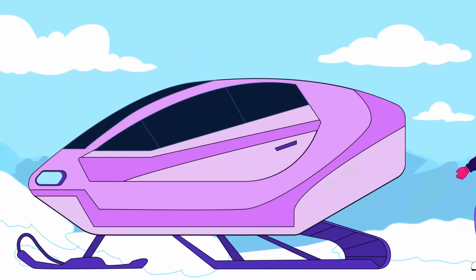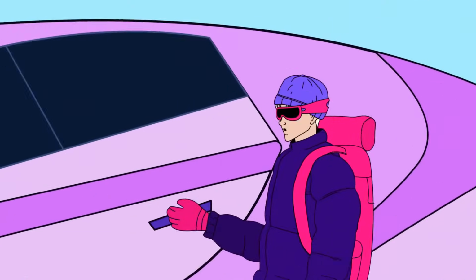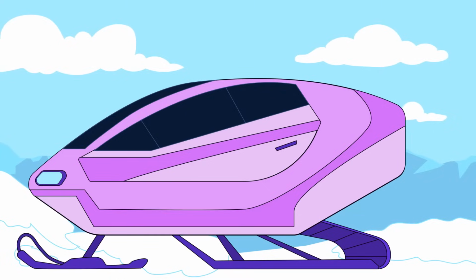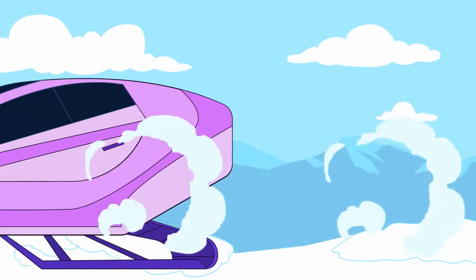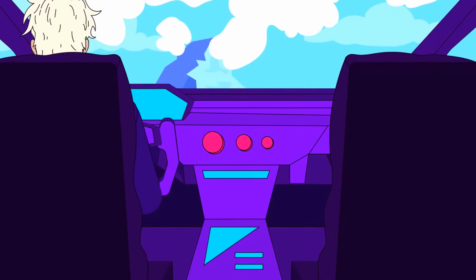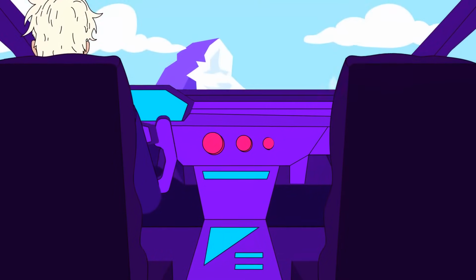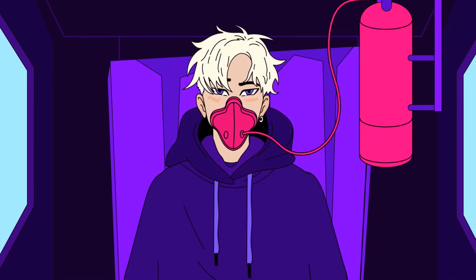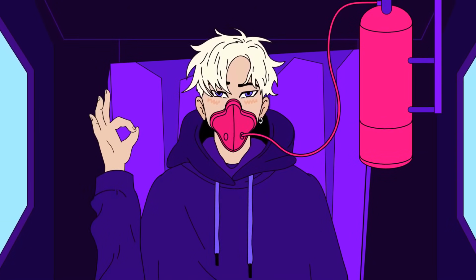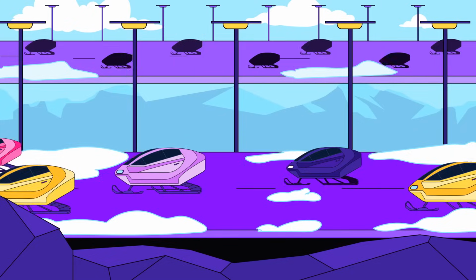But now, everything's chill. To get to the top of Everest, you just need to sit in a comfortable snowmobile capsule. It'll protect you from any bad weather or the odd avalanche. If you get covered with too much snow, you just turn on a powerful heater, wait a few minutes for the snow to melt, and continue on your journey. Oxygen cylinders inside the cabin let you breathe normally. The new road to the top is well lit, and there are signs everywhere, so you never get lost.